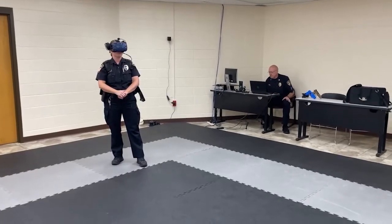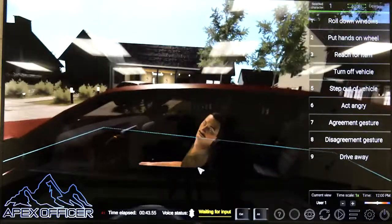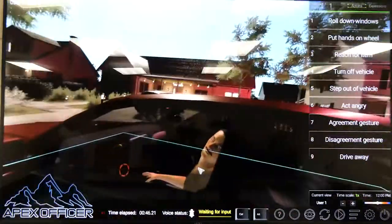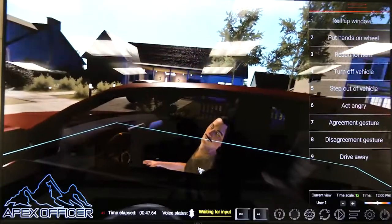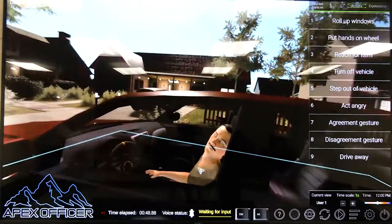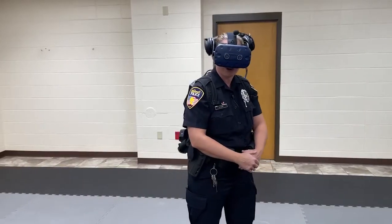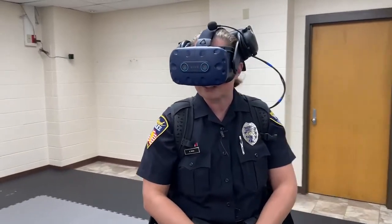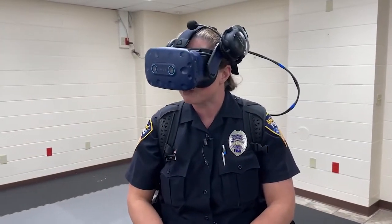And just like that. Do you want me to do the traffic stop now? Okay. So his windows are up. Okay. Hello, sir. Can you roll the windows down for me? Thank you. Hi, sir. Officer Mann, Oshkosh Police Department. The reason I stopped you today is because you didn't come to a complete stop at that stop sign back there. Was there any reason for that?